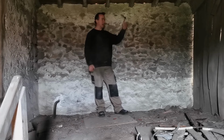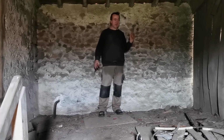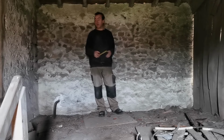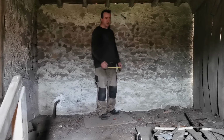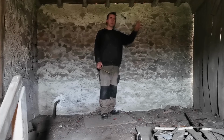But I've just measured it. It's 3.3 metres by 5.6, which is 18, 19 square metres. So it's a nice size area. I'm really pleased. I didn't find anything under all that wood, but I didn't expect to. But there you go. I thought what I'd do is I'll just show you outside. I did show you last week when I was doing this.